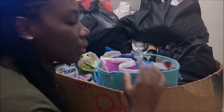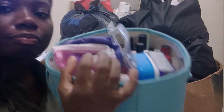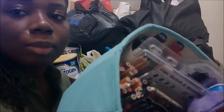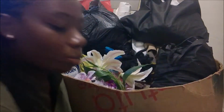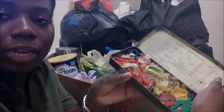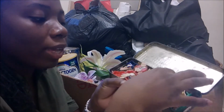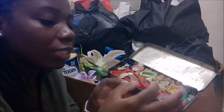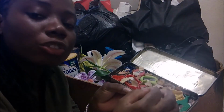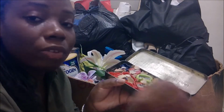Alright, so first what I have here is my pencils, my pens, my markers, my drawing pencils, etc. So I'm going to take them out and show them to you. Markers. In this I keep all my sharpeners, and why I keep the shavings is because I feel as if one day I'm going to use them, and I have used them before to make textures. That is why I keep my shavings sometimes.